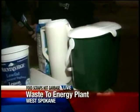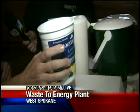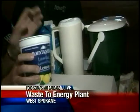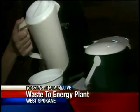Sure. Well, one thing, it's a voluntary program. So if you don't want to separate out the material or you don't have a clean green bin, you don't have to do it. But if you do want to separate it out, there's lots of things you can use in your kitchen. Any kind of little plastic container. Here's an old yogurt cup. We don't want the yogurt cup in there, but you can put your food scraps in there. An old milk or water pitcher, plastic pitcher.